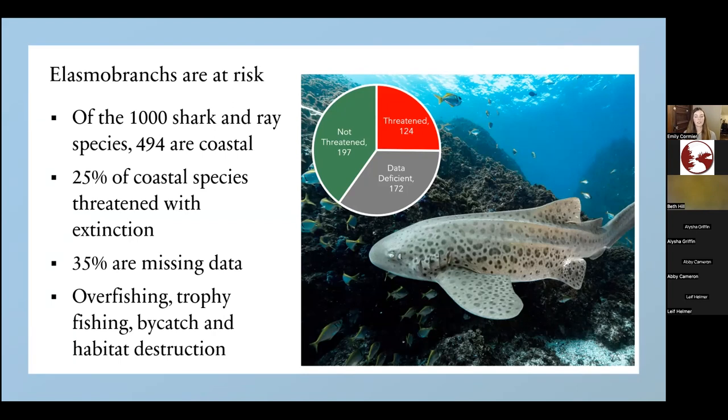Many of these threats can be attributed to overfishing, but then additionally to trophy fishing. If someone's trying to catch a large shark, sometimes when those sharks are released, the stress can be too much and they won't be able to survive despite being released with seemingly no injuries. These sharks are also prone to bycatch. So in other fisheries like tuna, they can be caught on large nets or on long lining as well. But habitat destruction can also contribute to these species because they have specific habitats that they like to reside in or where they're able to more easily find food.